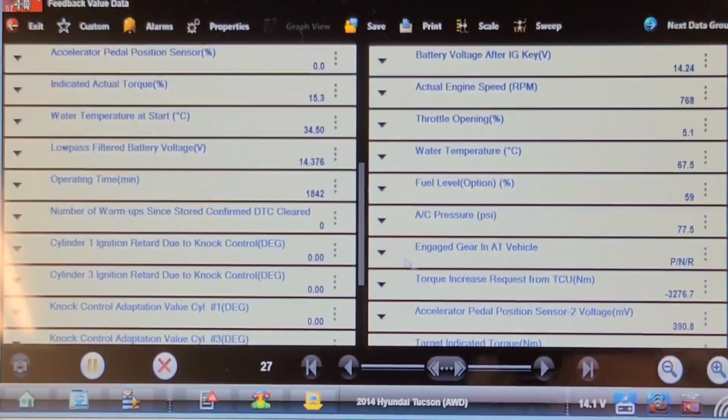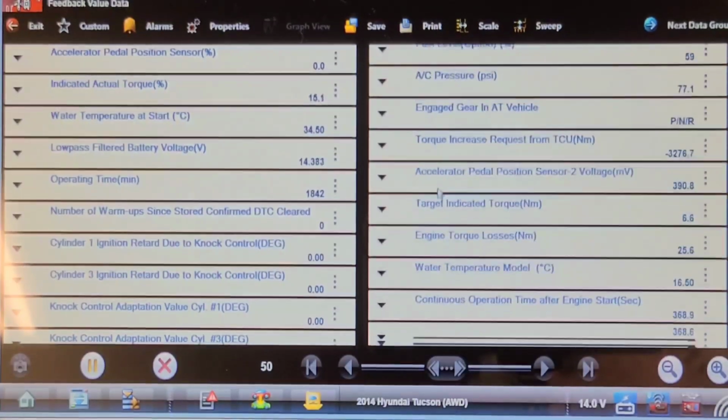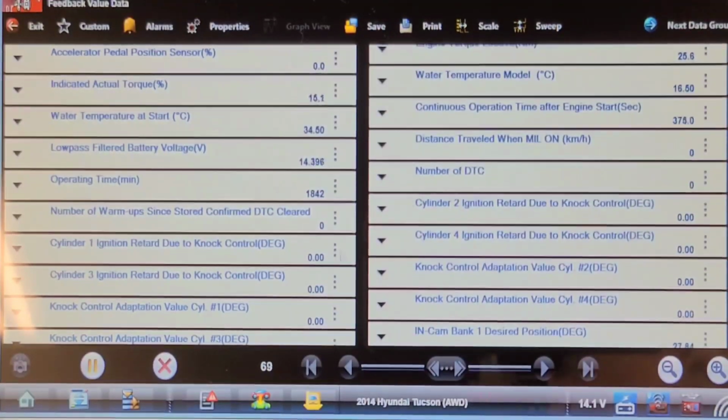So there's no knock retard now. Torque increase request from TCU. Number of DTCs, 0. Knock control adaption, 0, 0, 0.